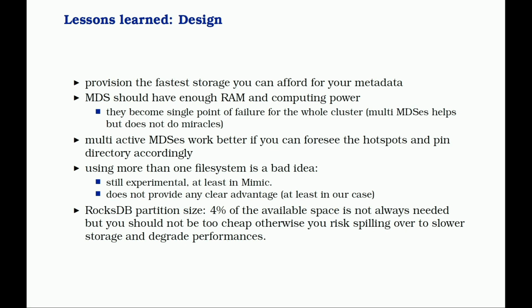We deployed more than one file system. We thought it was a brilliant idea at the time. But it's still experimental, at least in Mimic. I don't know if there are plans to stabilize it. We realized we don't really need it. In our case, it does not provide any clear advantage.